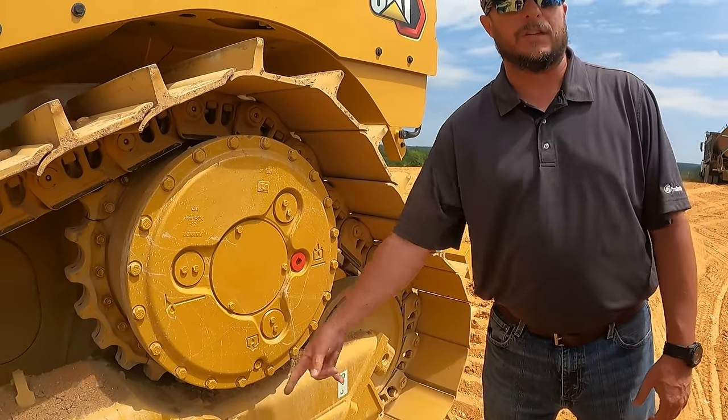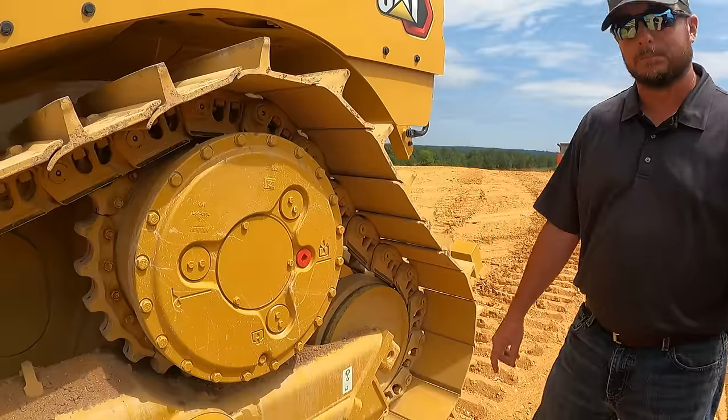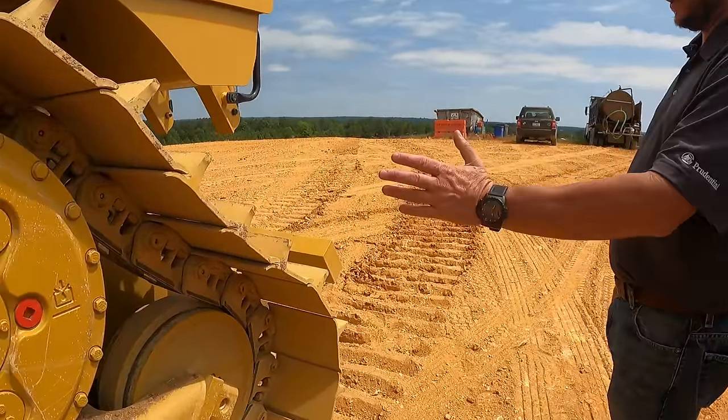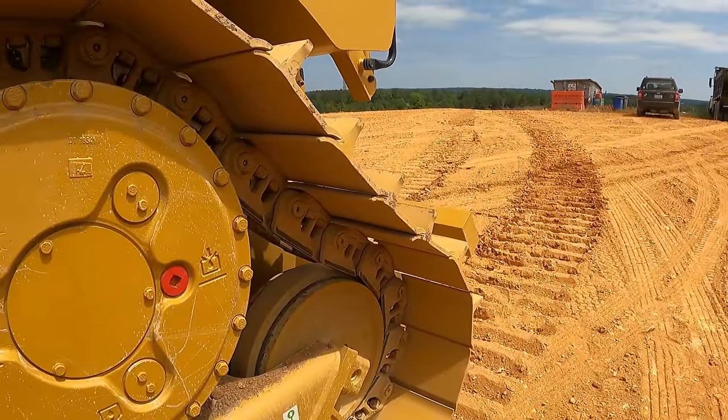Right. I'm going to be honest with you. They'll turn it to the bottom and then roll it back up. Yeah. So, makes it easy. Like I say, all the idlers, really no maintenance there until they wear.